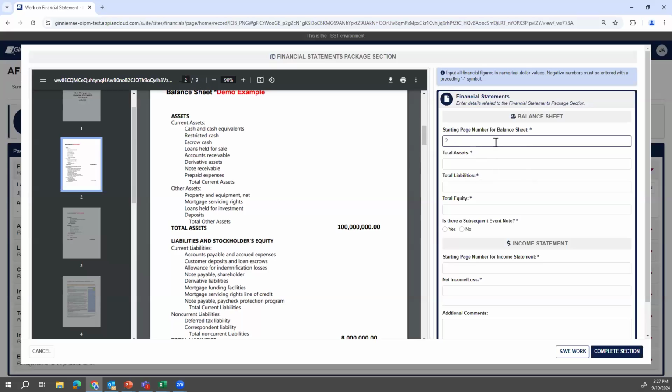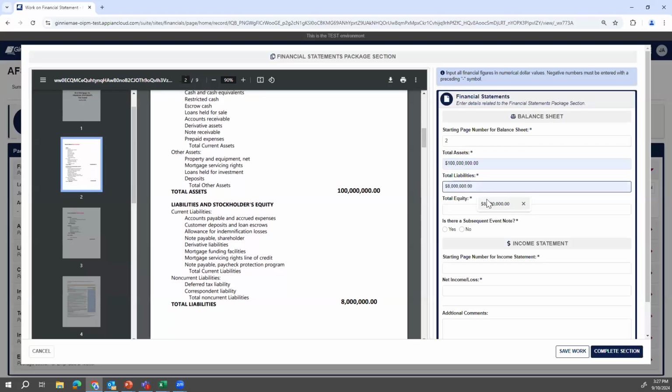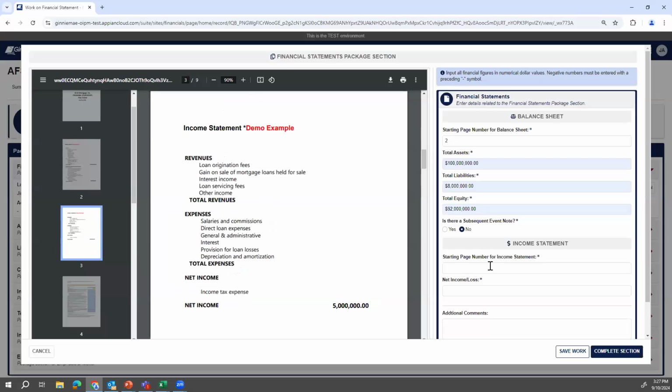And then for the balance sheet, you're going to be required to enter the total assets and then the total liabilities along with your total equity. And then it's going to ask if there's a subsequent event note. And in this case, there isn't. And then for your income statement, same thing. You're going to put the starting page number for that part. And then you are just required to put your net income or loss.